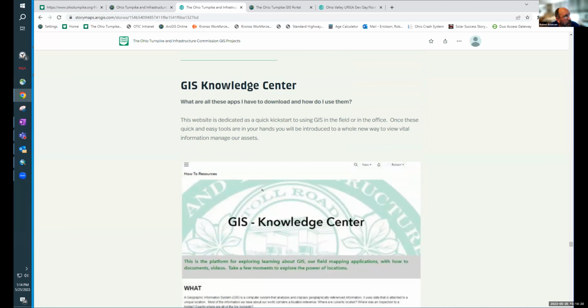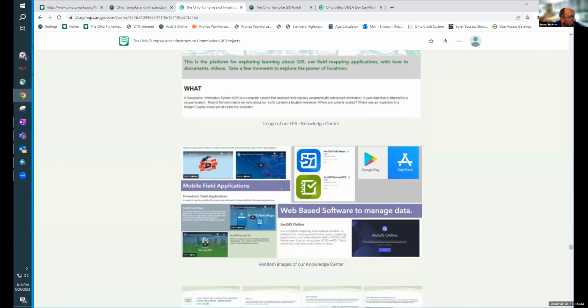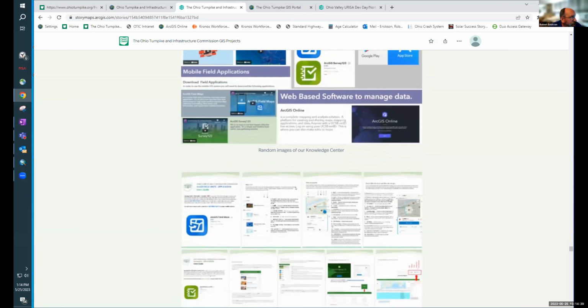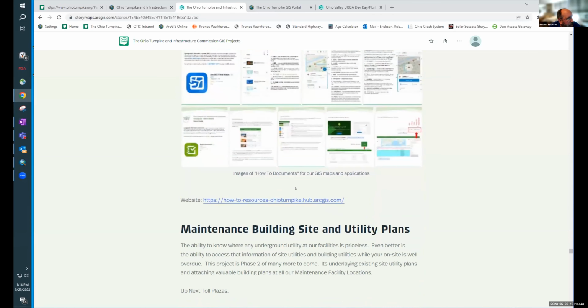Adding new people added a lot more challenges to training. Our training was pretty much solved by developing a Hub web page targeted for our knowledge center, so people can go and look at really quick and easy ways to understand our mobile applications, how to use GIS, and how to use the various GIS apps.